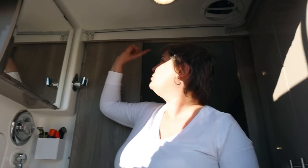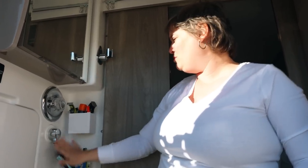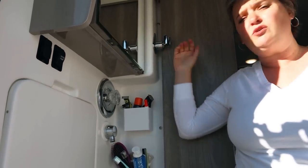We shower, we just don't shower in the van. So that's why we put the mat down. We did remove the shower curtain, which is way better now. Yes, and we removed the shower hose. So they're in the van.